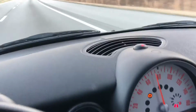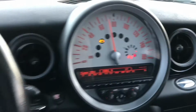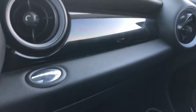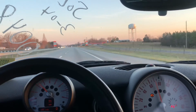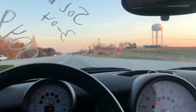Inside, the dash is a nice little dash there, big speedometer, and also a nice big tach. This particular model is an automatic. I would really probably enjoy this a little bit more if this was a manual. That way you get to shift gears. But this car is very, very peppy.